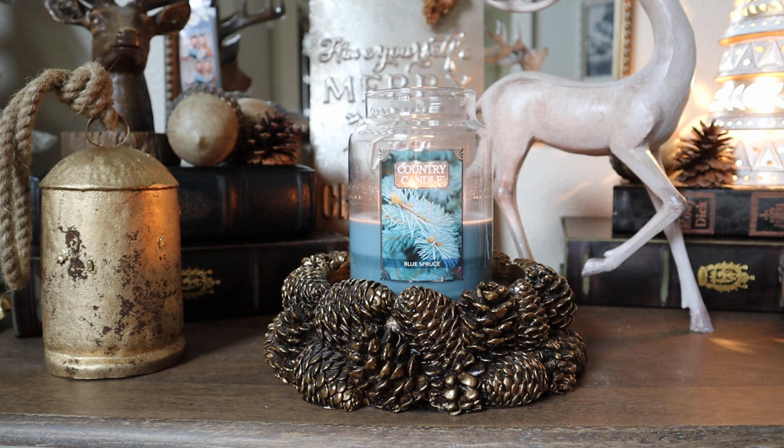So anyway, let's go ahead and get into the Country Candle Blue Spruce. First of all, there is also a blue spruce in the Mercury jar line, so that special limited edition jar that Kringle did. Those are actually currently 30% off, by the way. That one has different notes than this one, and I believe that last year I may have reviewed the Mercury Glass Blue Spruce, but I don't remember.